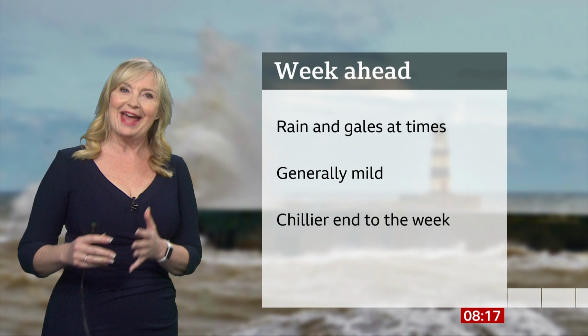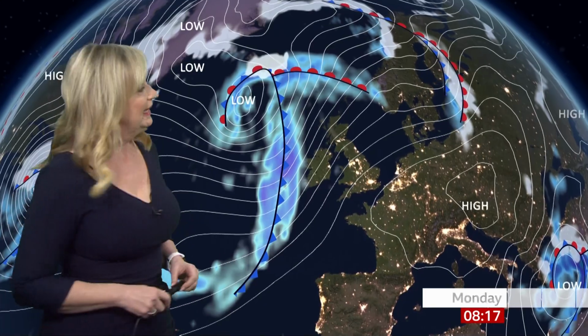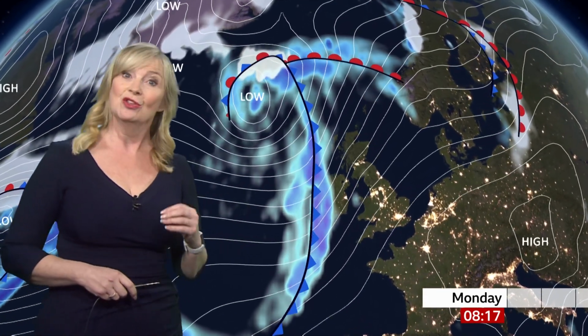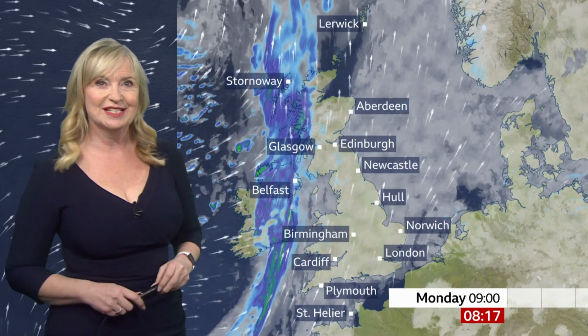Generally, though, it will be mild, but by the end of the week, you'll notice the temperature starting to slip. Now, today, just one look at the isobars across the UK tells you it's going to be windy. Strongest winds in the north and the west. Then we have a weather front coming in, introducing some rain.